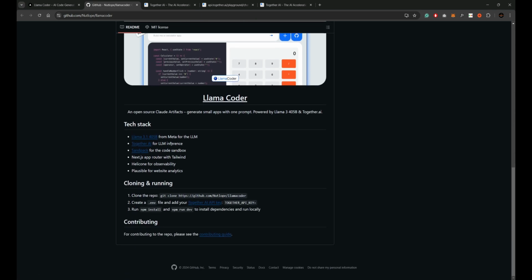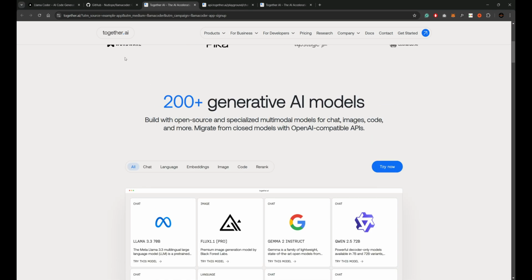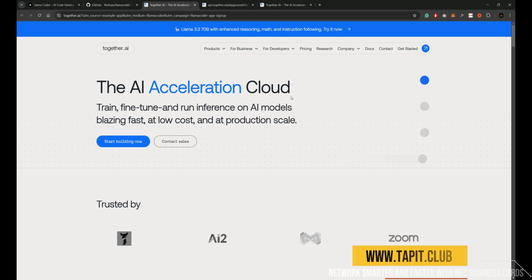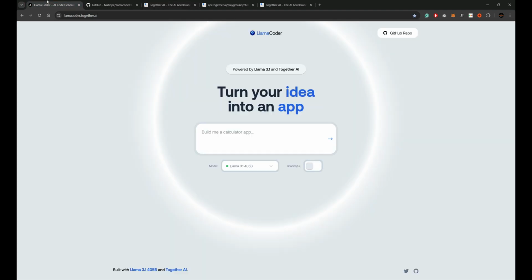Now, let's take a quick look at why Llama 3.3 is making waves. It's 25 times cheaper than GPT-4 Omni, costing just 10 cents for 1M input tokens and 40 cents for 1M output tokens. It excels in coding, math, and reasoning benchmarks, outperforming many proprietary models. The Together.ai API integration brings unparalleled flexibility and performance to LlamaCoder.